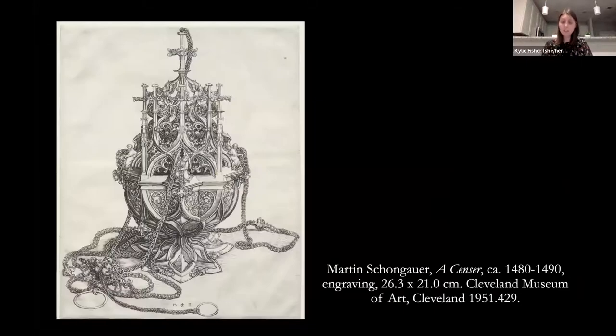While early engravers helped supply a market eager for devotional prints, they were also interested in ornamental content, as evinced by Martin Schongauer's image of a metal censer. Such a subject is rarely seen in contemporaneous woodcuts. Print scholars suggest that the refined imagery in engravings appealed to a wealthier clientele, and thus, these works were collected as fine art pieces much earlier in their history than woodcuts.